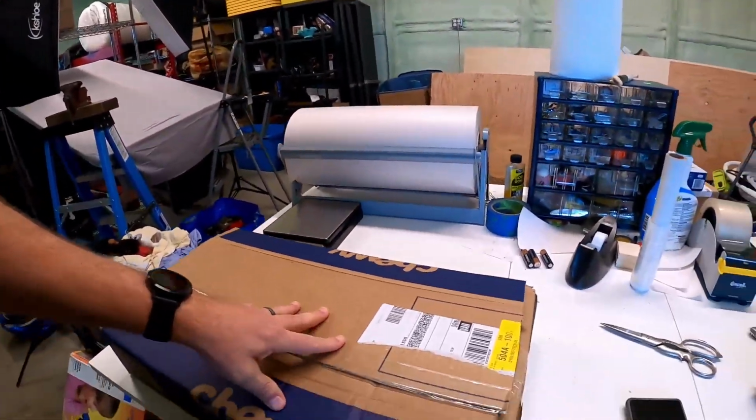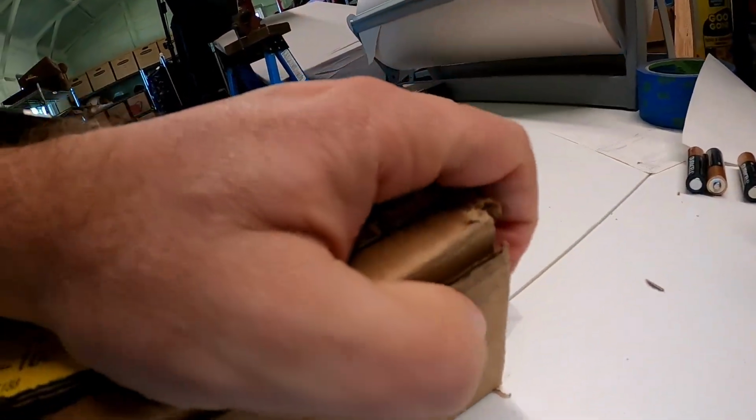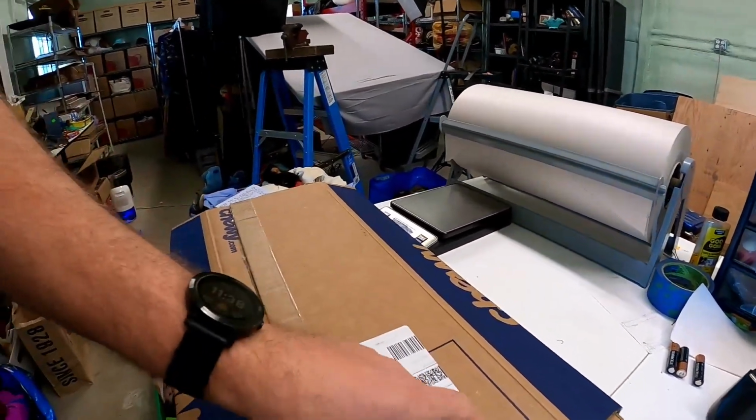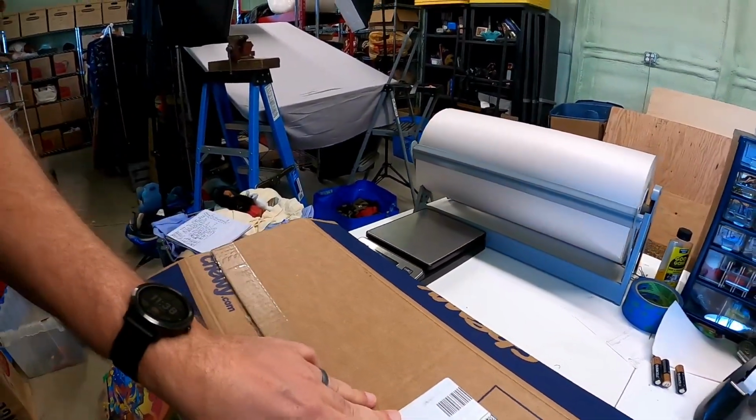All right, so we got the box done here. I'm going to have to tape up these sides so that they're secure. And then I'm going to need to cut down the middle here in order to get rid of this excess.